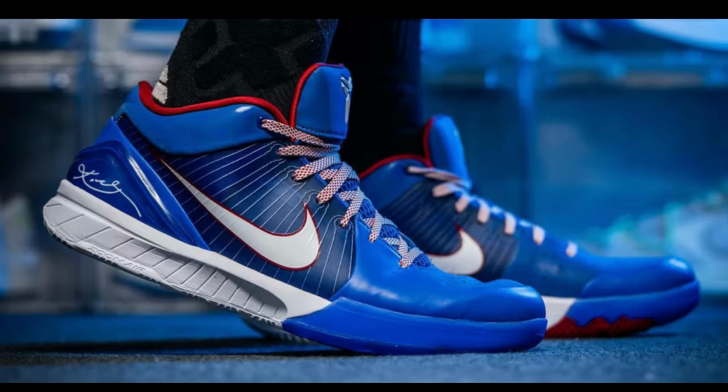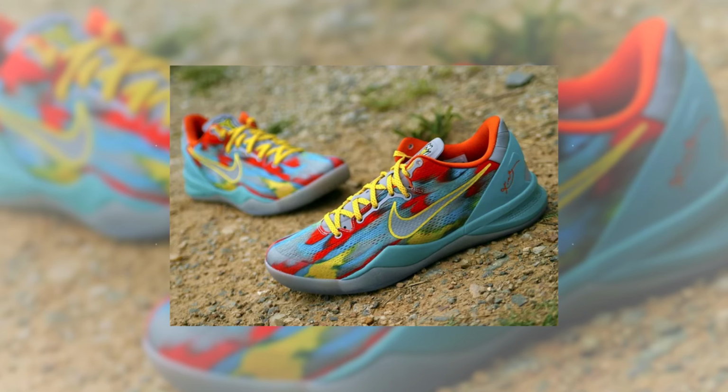Just Kobe's alone, we're gonna see 3 different pairs of Kobe Protros in the same month. Obtainable or not, that's a different story. I, of course, will still try, but if I don't get it, that's another spot left open for you.